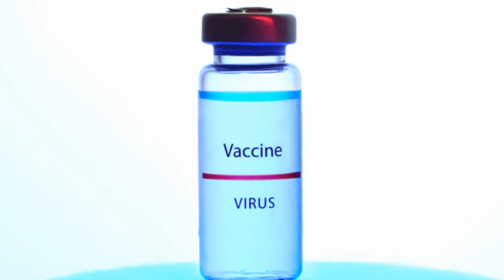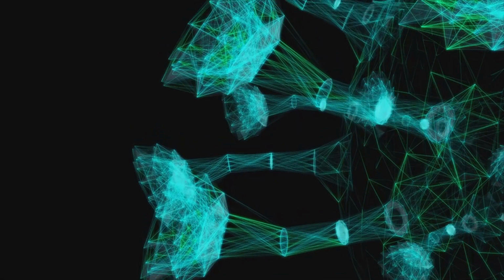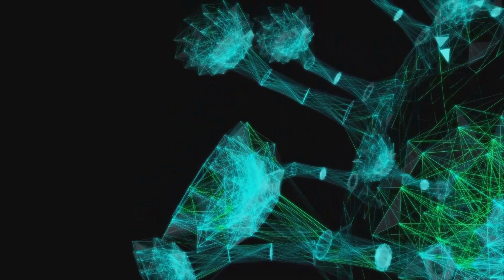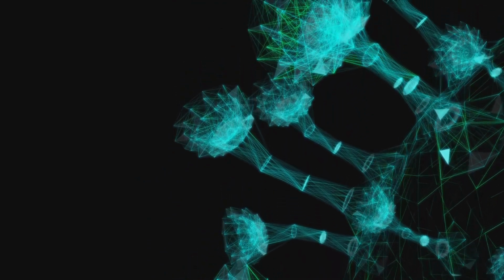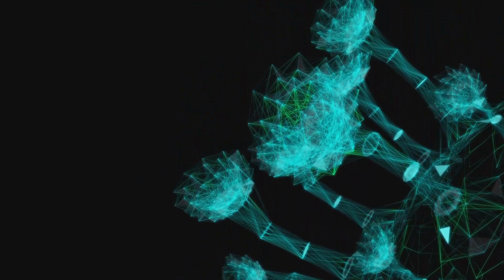Inactivated vaccines, on the other hand, use a killed version of the pathogen. This type of vaccine is produced by inactivating a pathogen, often through the use of heat or chemicals like formaldehyde or formalin. While this process prevents the pathogen from replicating, it remains intact, allowing the immune system to recognize and respond to it.